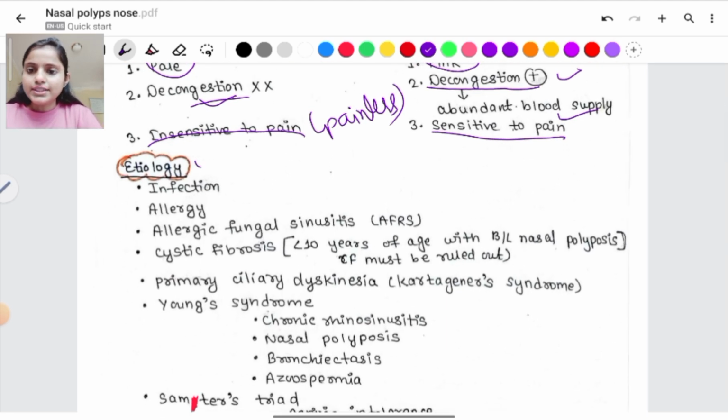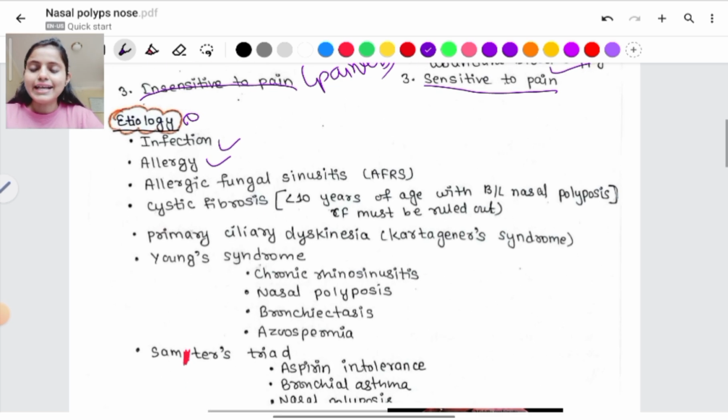On etiology, the polyps may be due to infection or allergy, and the polyp is associated with many diseases like asthma, allergic fungal rhinosinusitis, and cystic fibrosis. If the patient is less than 10 years of age with bilateral nasal polyposis, then we need to rule out cystic fibrosis, because it is also associated with polyps.